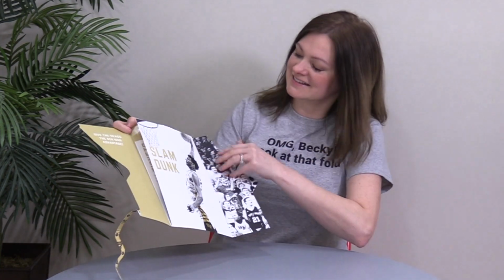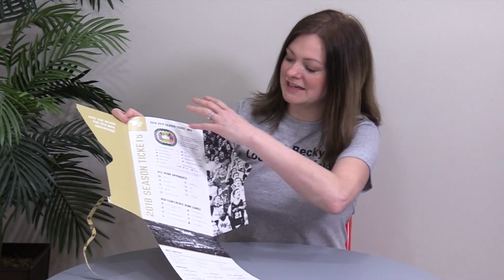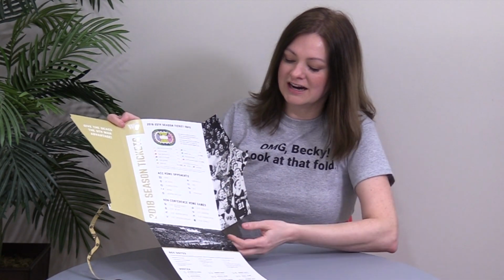Opens like this, and it says slam dunk, and then it actually folds down one more time. It has the season ticket information, got more of the gloss and dull varnish going on. I love how this works.